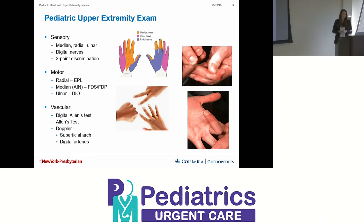And then as far as your upper extremity exam, you guys know where to feel for your median, radial, and ulnar distributions. And then, if there's any lacerations, you want to test the digital nerves. In an older child, you can do things like two-point discrimination with a paper clip. Just put it about a centimeter apart and see if they can feel that. Anything greater than 10 millimeters or a centimeter is consistent with a digital nerve injury, so that obviously needs to be seen so we can repair it.